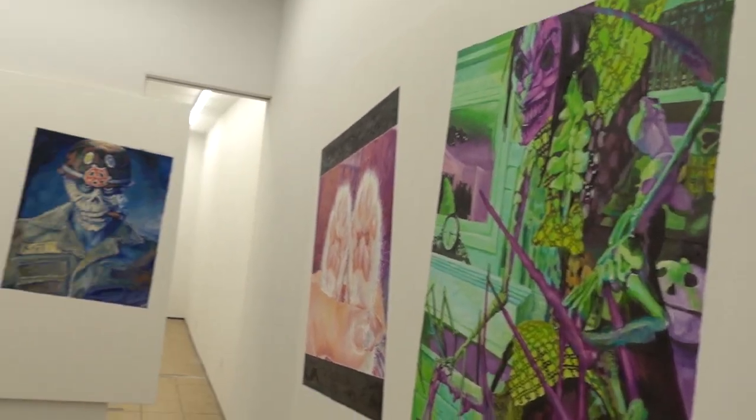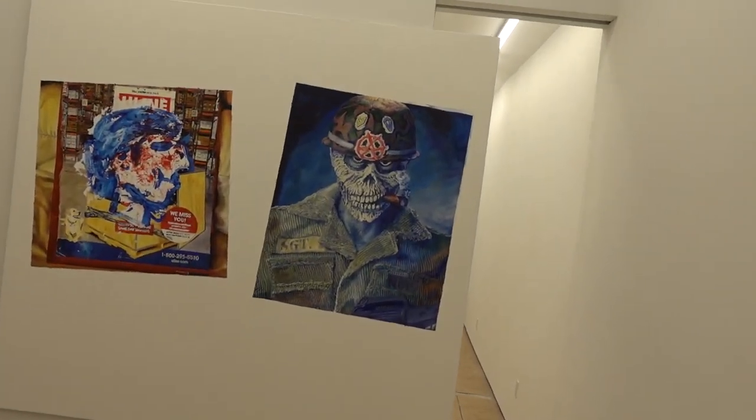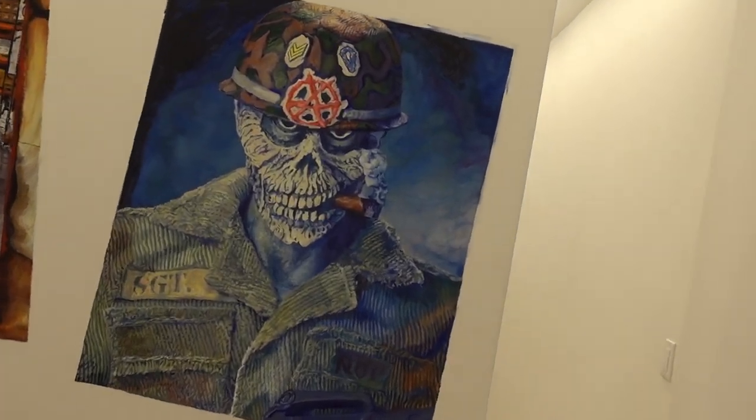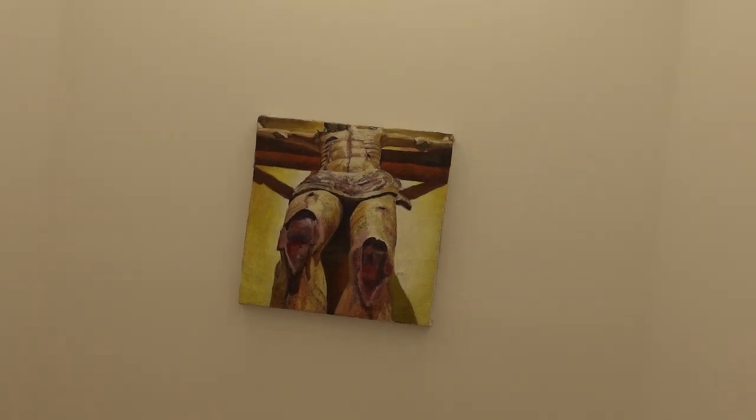Also, I was thinking that Tom is using some kind of thick stretchers on here to maybe make the works a little more pronounced as paintings, as objects. Let's see if we can slide into the back room.